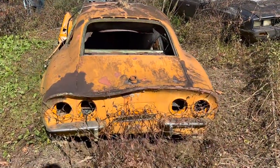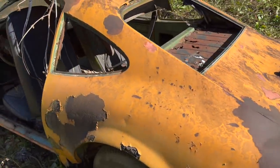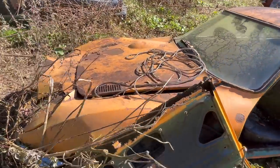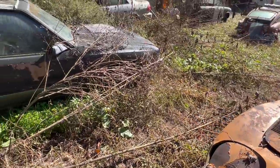Next, we've got a little Opel GT, and I love these cars. They make really good drag cars because they're lightweight, they're super small, and they kind of look like a little Corvette. And this one is kind of rough. I mean, it's definitely rusty. It's been wrecked. There's not a whole lot there, but it's still fun to look at.